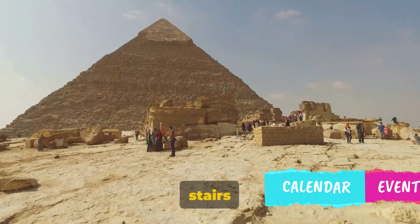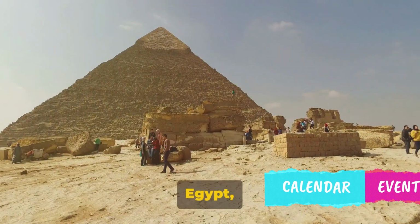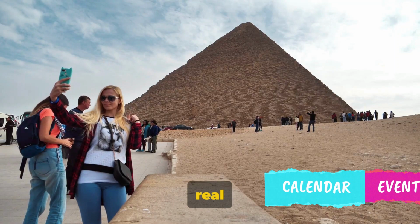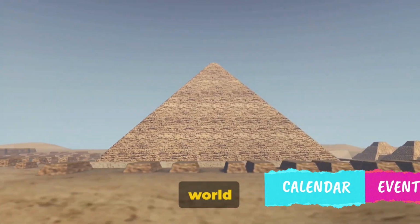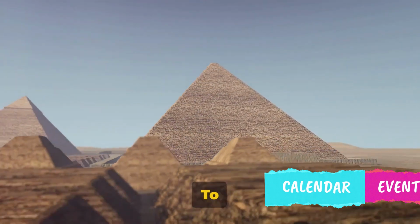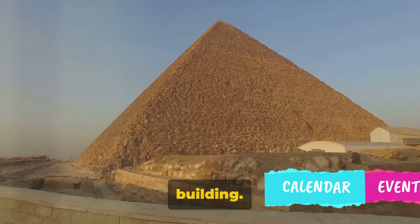Ever think climbing the stairs at work is hard? Try climbing the Great Pyramid. You know, the one in Egypt, not the one at that dodgy Las Vegas casino. We're talking about the real deal. The granddaddy of all Stairmasters, the Great Pyramid of Giza. This ancient wonder of the world was originally a whopping 481 feet tall. To put that into perspective, that's around the same height as a modern 40-story building.